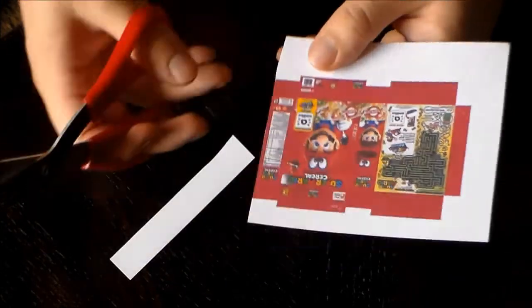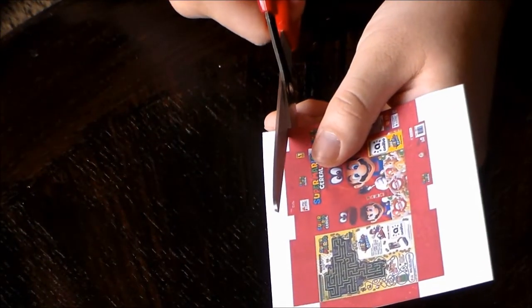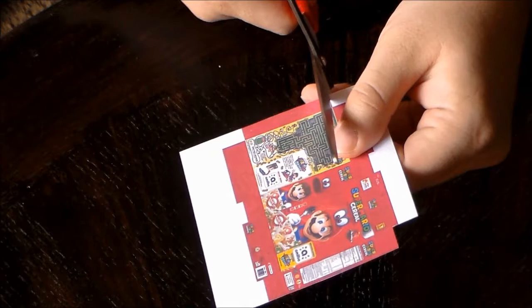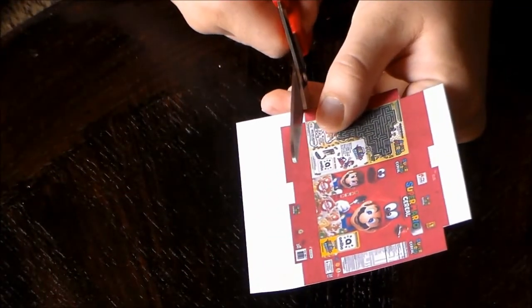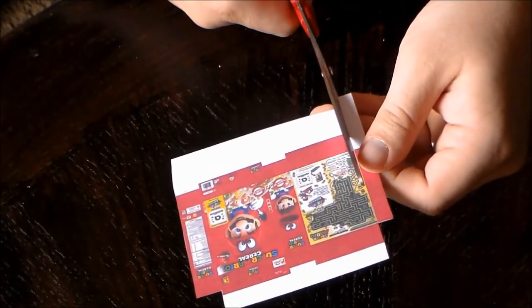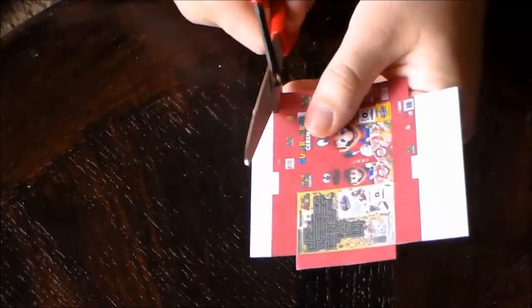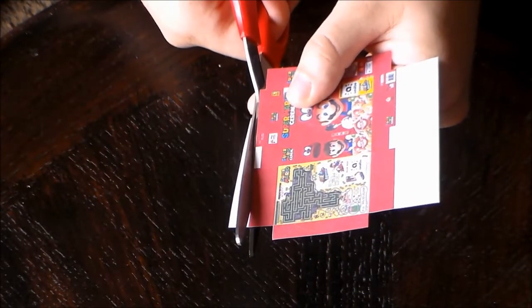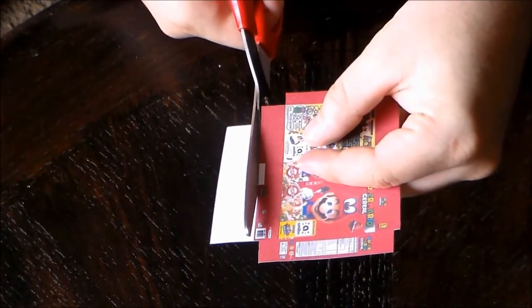So now I'm going to cut it out, being very careful not to remove any red and not to leave any excess white. And I just cut right across this part because it'll be easier to remove a little bit of white in that nook there after the next step or two.